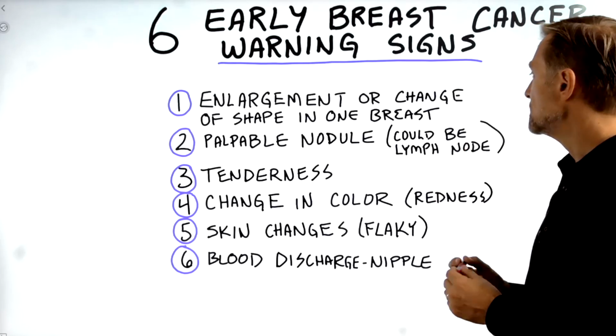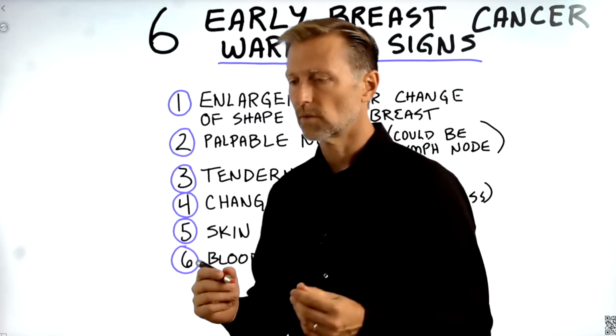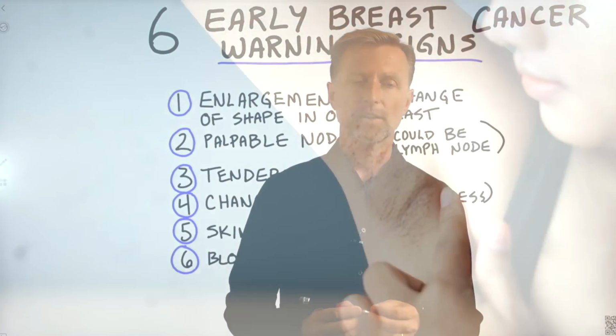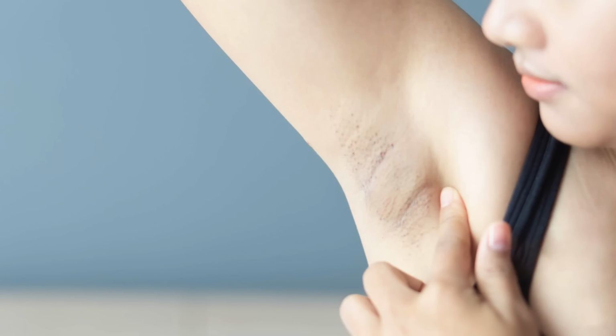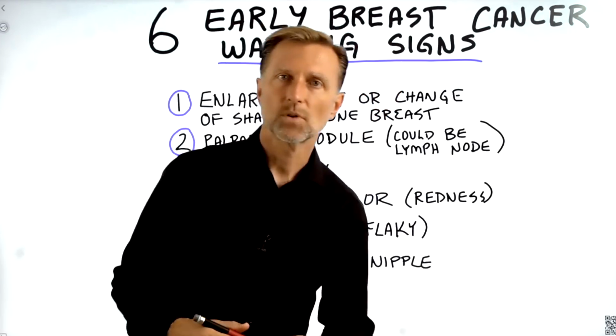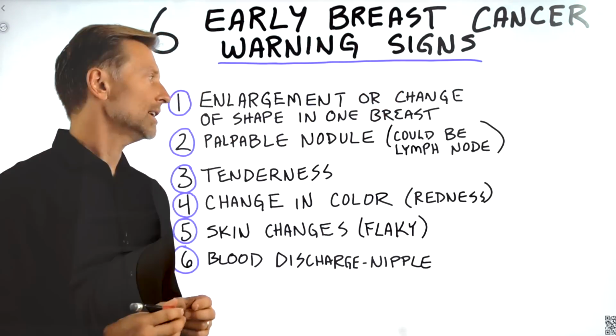Okay, number 2, palpable nodules in your breast. Now, I want to differentiate. If you start to feel a nodule close to your armpit, chances are that could be a lymph node that's swollen. Maybe you're coming down with some infection. So just because you feel a nodule doesn't at all mean it's cancer.